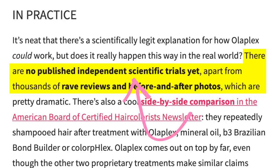And according to this website, there are no published independent scientific trials yet to prove that this actually works. The only thing is rave reviews by people. A lot of people really love it and really stand by it. So now we went over that boring stuff. Basically, it makes synthetic disulfide bonds, so hopefully that sort of makes sense. And while we get to the fun part, let's bleach the shit out of some hair and see what happens.